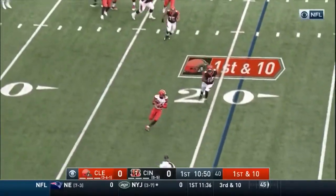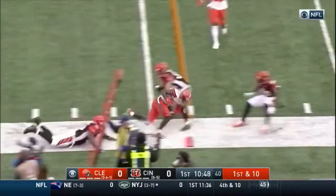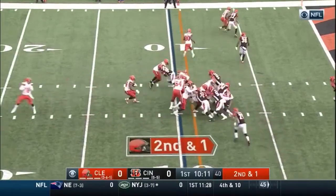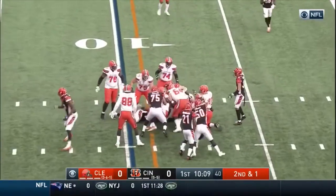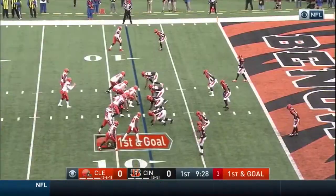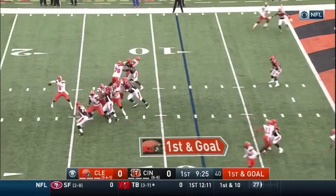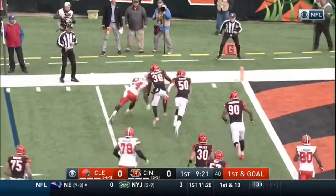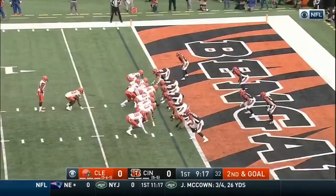You see the hesitation and the cross to Antonio Callaway. 2nd down, 1. Chubb is in there and gets the call. And Chubb backpedals down for a gain of 2. 1st and goal. Blocked by Robinson. Off to Chubb. Linebackers and Williams will chase to the 1.